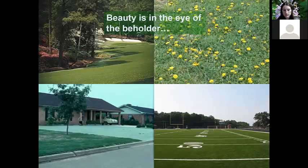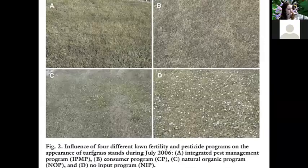Each one of these systems has got strengths and weaknesses. So I went digging through the literature and putting this talk together because I knew I'd seen this. The picture quality here, I'm sorry, is not very good from the scan I was able to take, but this is actually a research trial that was published by a graduate student from Purdue University.